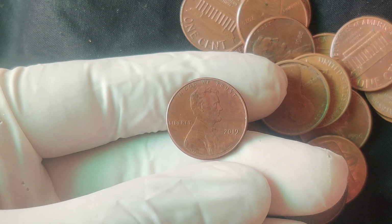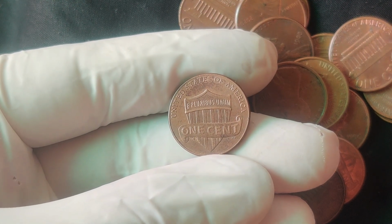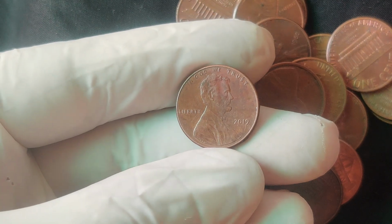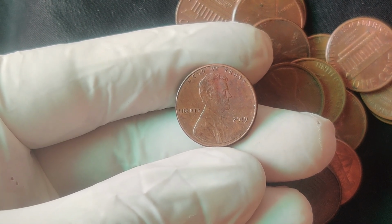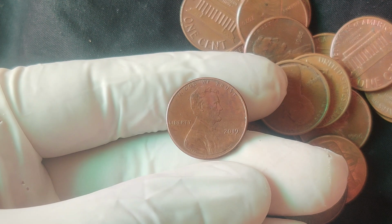As of now, the market for the 2019 Lincoln cent with a W mint mark and special finishes is red hot. In high-grade conditions, these coins are fetching thousands to even $1 million at auctions and private sales. The $1.4 million coin, in particular, has set a new benchmark for what collectors are willing to pay for a rare and pristine example. But remember, coin values can be volatile and fluctuate based on market conditions, collector interest, and the discovery of new specimens.